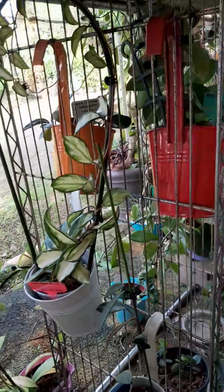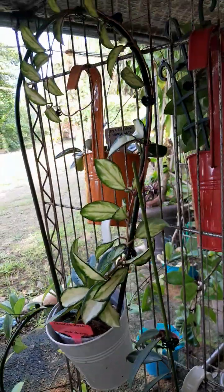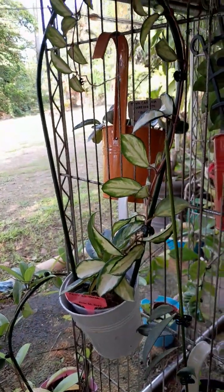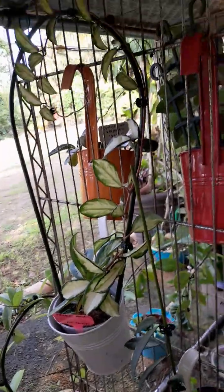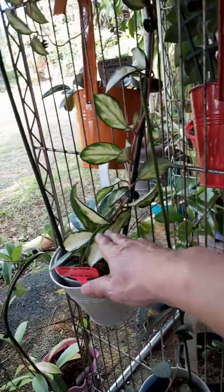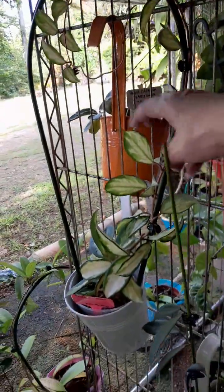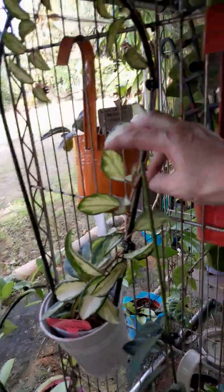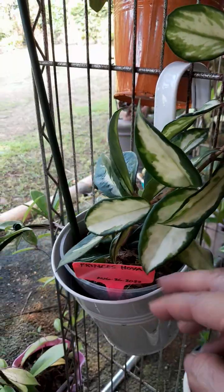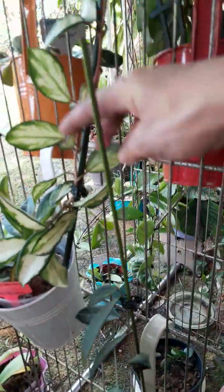I have another one here. This was my Princess Hoya. This was given to me by my sister-in-law who loves plants, and it was just tiny then, but now it has grown so long and big, and I can't wait for it to flower. And look at that, they're so pretty. They're so pretty because of the variegated leaves. So I'm trying to take care of this one.